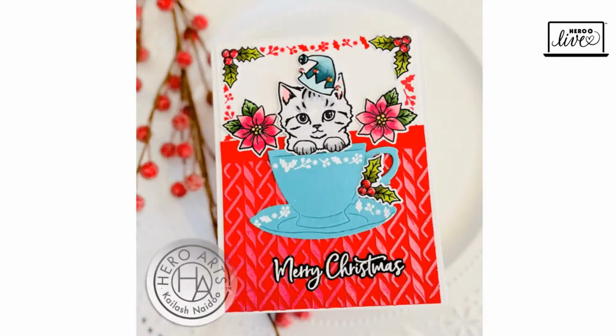And then we have Kailash's card here. Look at this stunning card. She's got the kitty in the teacup. I love it. And do you see how she's stamped on the saucer too? That's amazing. That's so good. And then she used that border stamp up above as well to kind of add some interest to the upper third of her card. Love how she colored her images. Love that she used the berry hero wax with the cable knit to add some texture and shine behind the teacup. Such a great card.